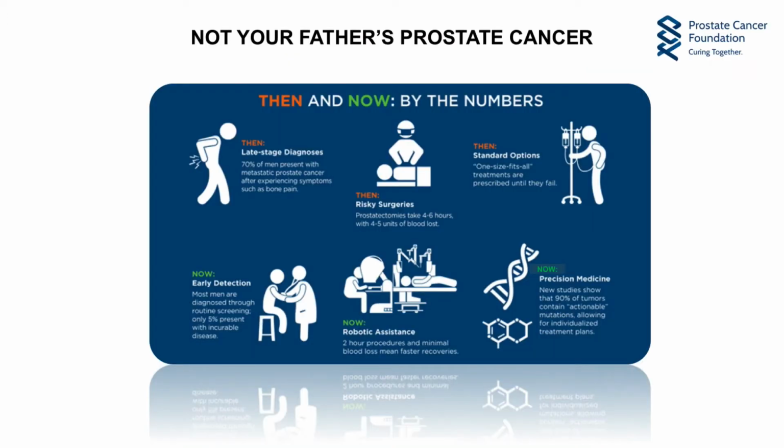And so it's important to say that prostate cancer is definitely not our father's cancer. Back then, diagnoses were made at a very late stage, very often. Surgical capacities were limited, and there were complex surgeries with many risks. And the management of metastatic disease was very blanketed.